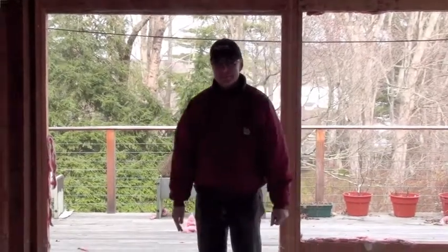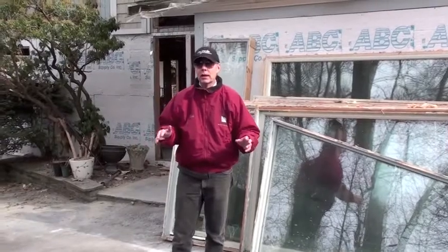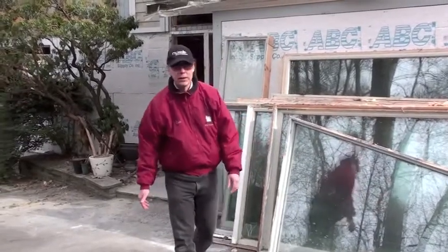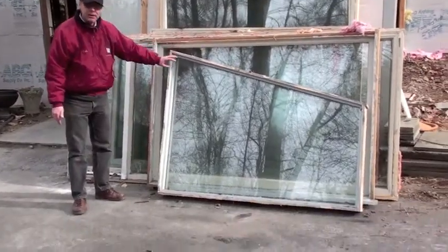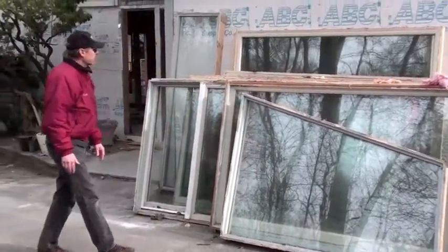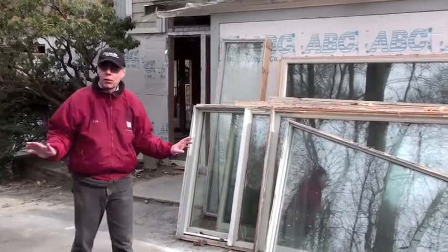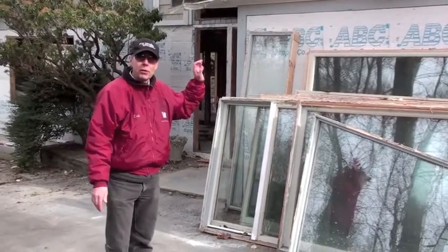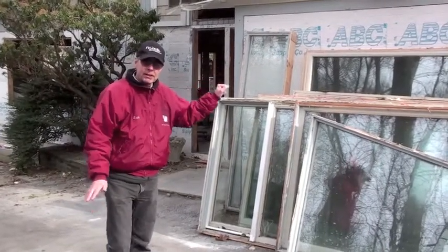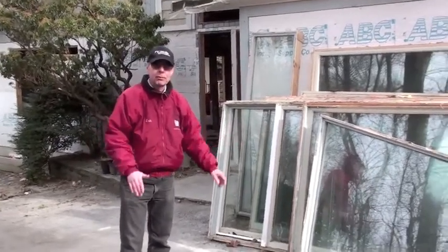lot of the view. Here we have some of the insulated glass units that we plan to refurbish and recycle and donate to Habitat for Humanity. You can see we have some interesting shaped windows, some nice trapezoid windows, and a lot of big glass picture units that gave this home originally its great view. Now let's take a look and see what we're going to do with some of the framing materials, because at the same time we don't want to just have all of this material end up in the dump somewhere.